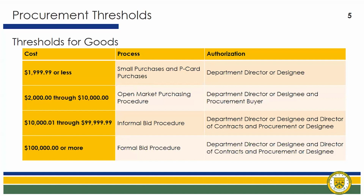For purchases from $10,001 to $99,999.99, the informal bid procedure must be followed, and authorization is required from the department director or their designee and the director of contracts and procurement or their designee.